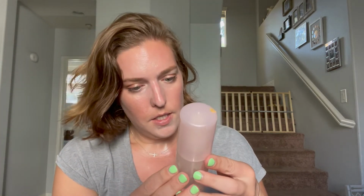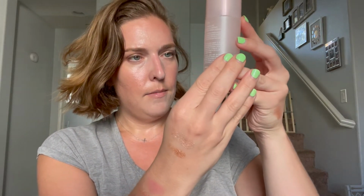Uh-oh, it's scented. This is scented. It smells like roses. There's fragrance in this, I know it. I can't see it, but I know there's fragrance in it. So I don't know if I will continue to use it because I don't like using things that are scented on my face. So that might be pushed to someone else.